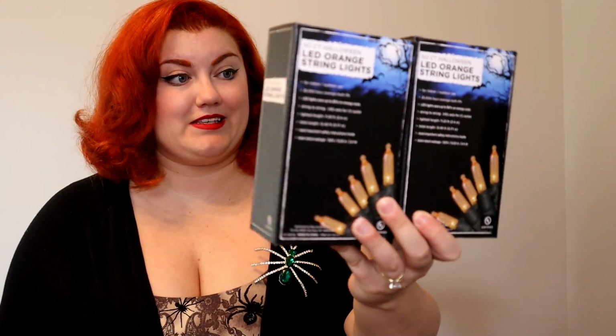Just something really simple, but they were inexpensive at Big Lots, so I just got a couple of boxes of these orange LED string lights that are 50 count, and I think they're like 10 or 11 feet, and I love having that orangey glow. I have orange and some purple already, but my orange ones went out, so these were $5 a box, and I figure I can really jazz up my living room and get some nice pretty spooky glow going. So I just grabbed a couple boxes of these because I will use them.